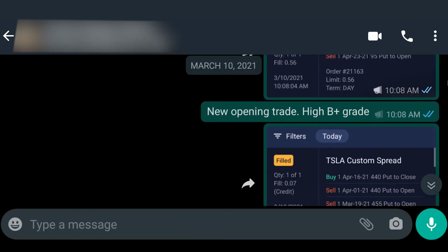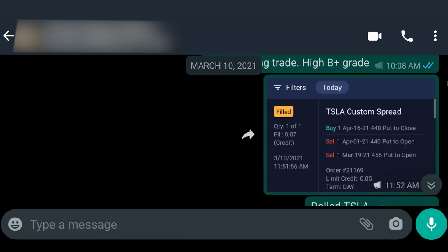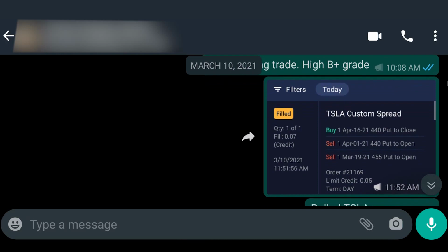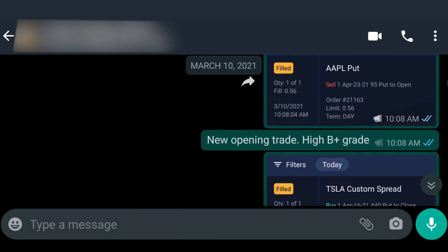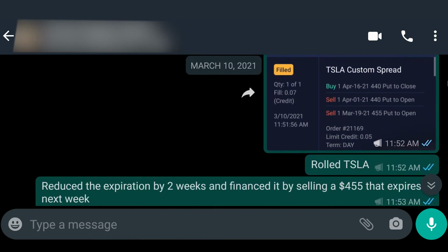Okay. So then we open up a new trade on Apple. I usually don't trade Apple that often, primarily because there's just simply not a lot of premium available. So even on that, B plus grade, but I only picked up $56. I mean, it's pretty much nothing. I rolled Tesla.